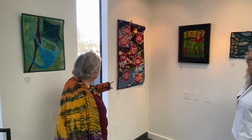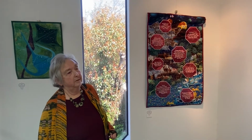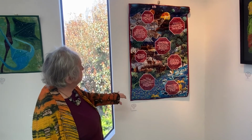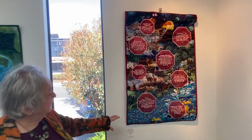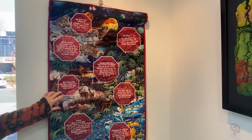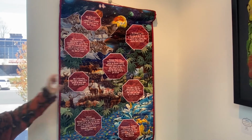This is a very special piece. I call it Stop Signs. My training is not in art. My training is in science. I have a degree in microbiology. And this piece called Stop Signs, I did on the computer where I made these octagons. One, two, three, four, five.